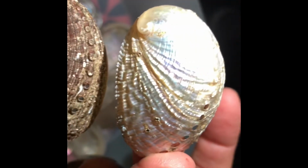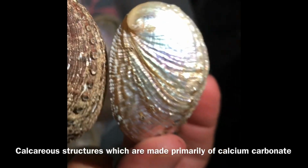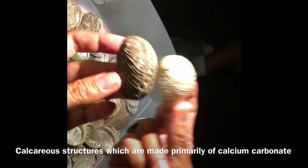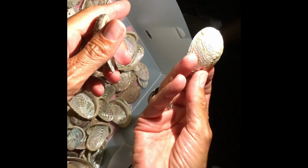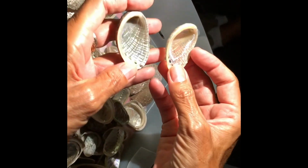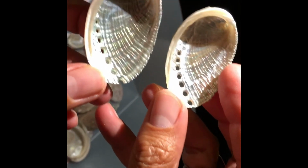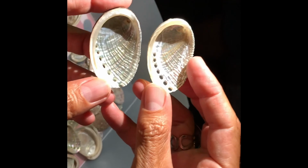See the difference? Yeah. Because mainly these are calcareous structures, so they get stronger the more calcium you have in the water. And if the water is acidic, it consumes the calcium. So this is the inside. So this is our work for this summer. Try to figure it out.